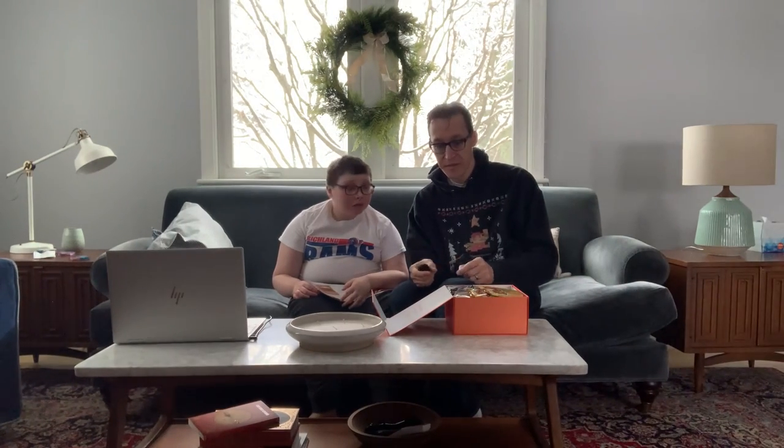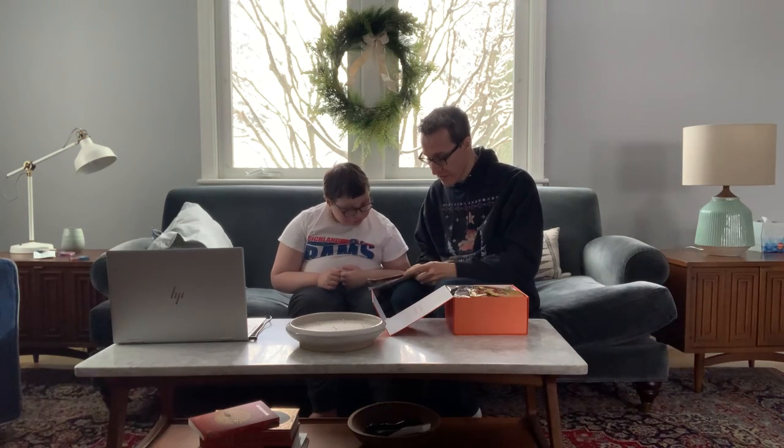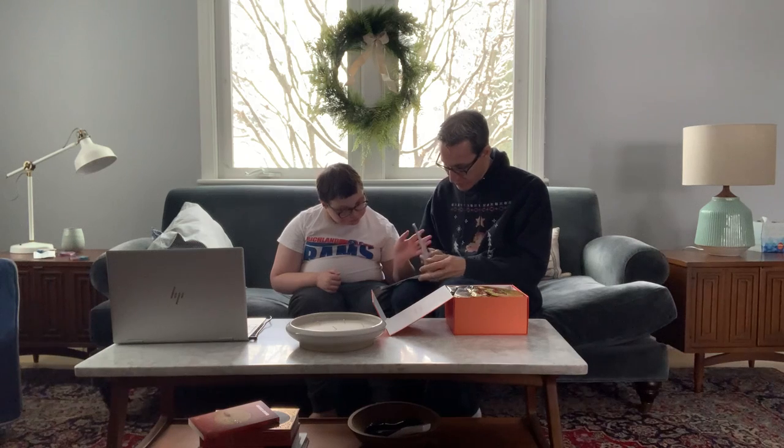All right, so today we're doing Bokksu Box, and the title of this one is Golden Kanagawa. Yeah, Culture Guide Volume 21.